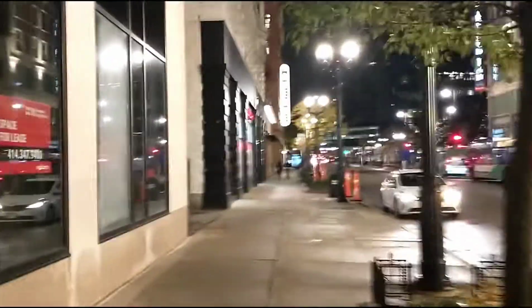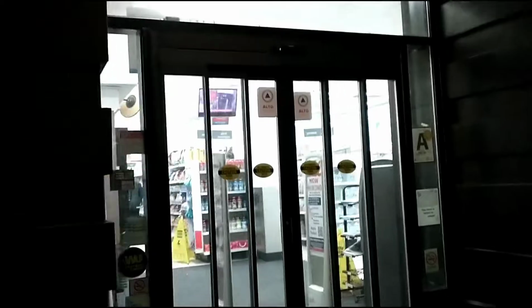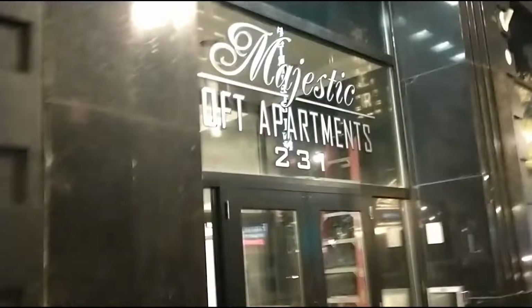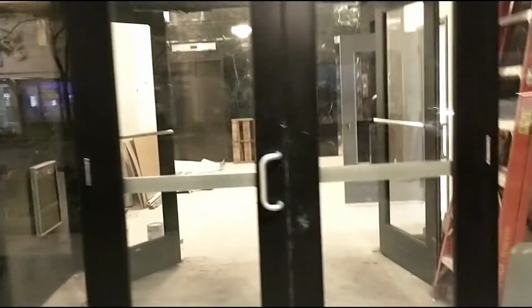I wanted to get down here because this is going to be the main entrance of that 3rd Street Mall. And so I don't know if I showed it on the video, but we walked over this Walgreens, and that's part of the mall. So I hope this thing takes off. It's so cool to just walk down here. They've got apartments, majestic building. It's pretty majestic, I'd say. So they're doing some renovations. So it's really neat what they're doing.